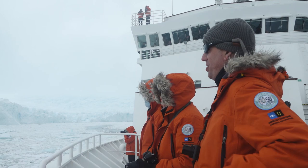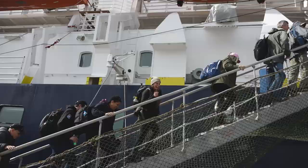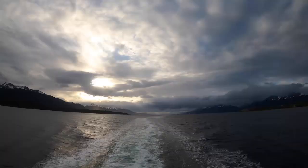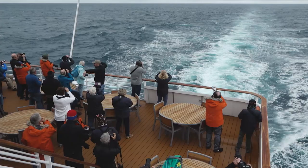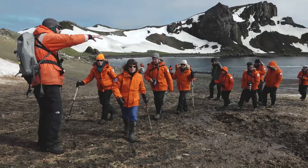We're starting our expedition in the southernmost city in South America, Ushuaia. To get to Antarctica, we will have to cross the Drake Passage. This time, we have such favorable conditions, and we made it in no time, such that we had an extra day in Antarctica.